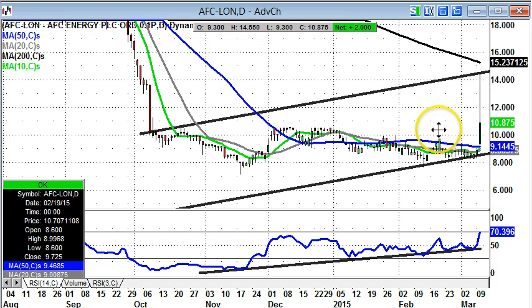And the view at the moment really is that while we hold above this unfilled gap through the 50-day moving average at 91.14 pence, we should see a retest or even a break of the latest spike that we've seen in the 14 pence zone over the next couple of weeks. At this stage only an end of day close back below the floor of the gap, 8.9 pence, and the floor of this channel from October would be outright negative.